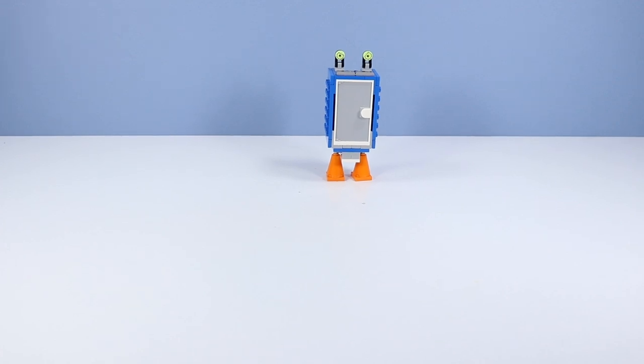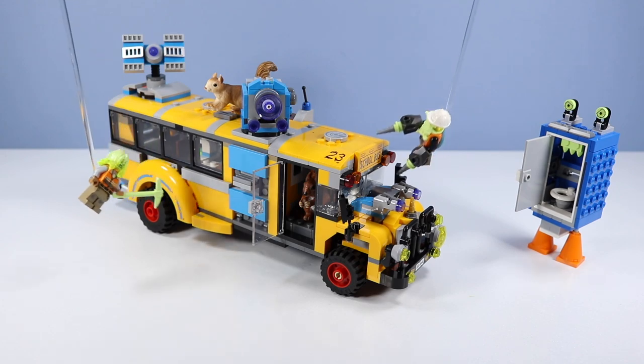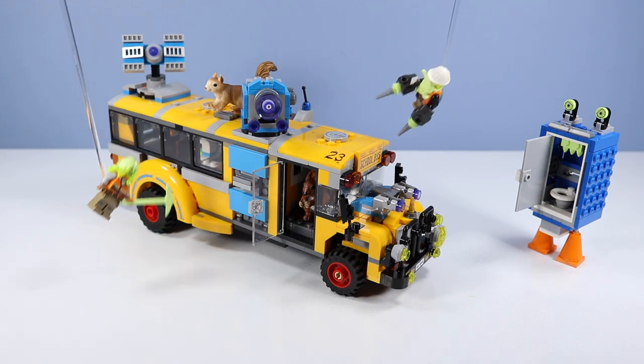Oh no, the cart! Let's get out of here! Oh no!